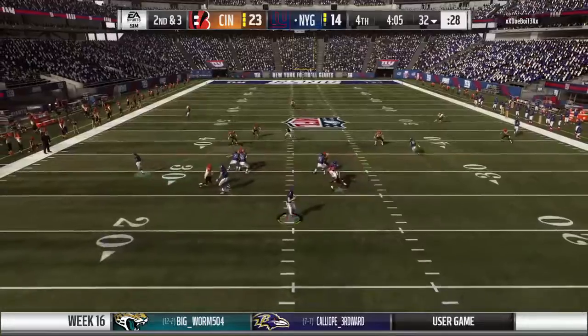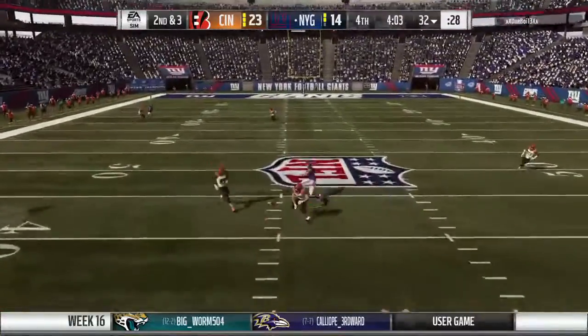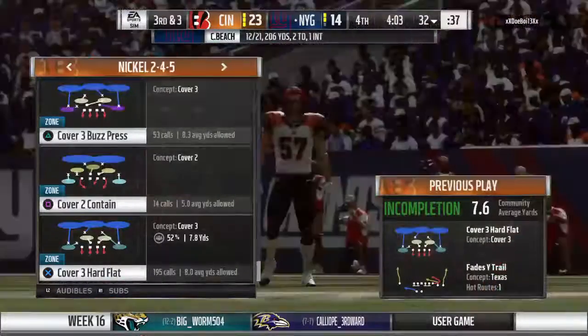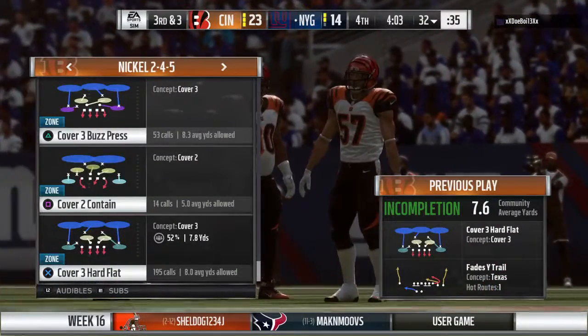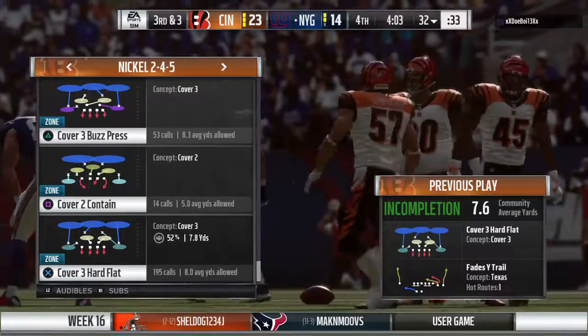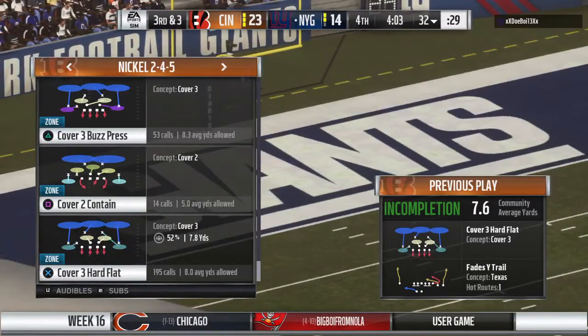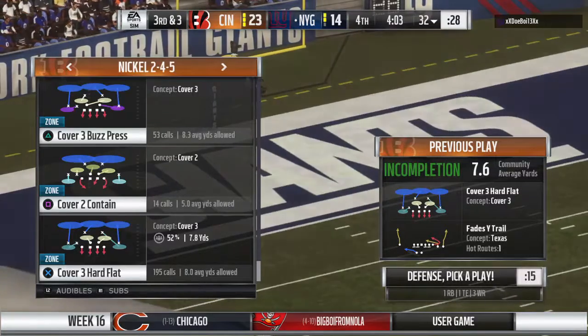Now they'll throw here out of the gun. Throwing middle, but it's incomplete. He was looking for Evan Ingram, the tight end, and it's 3rd and short. And that incompletion was caused by the defense. I think they were trying to get one into the middle of the field, trying to find a receiver there, but they were in zone defense.